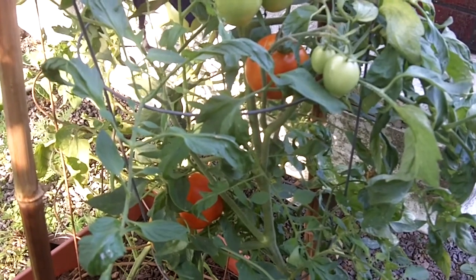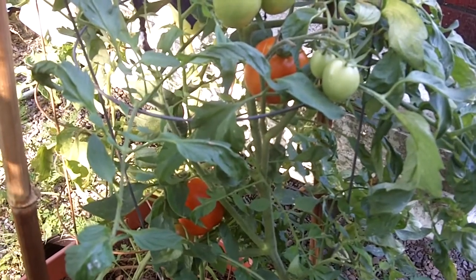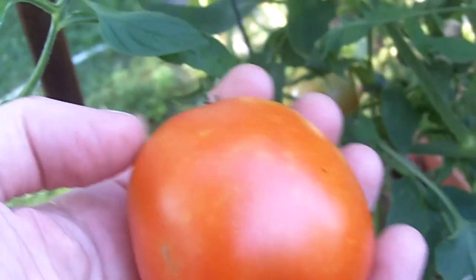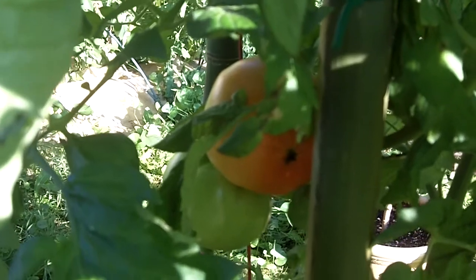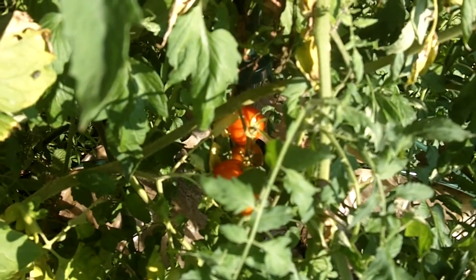It's been 3 months since I planted my tomatoes. 3 months since the last freeze. We're finally starting to get some decent sized tomatoes ripening up. These are Supremos. And I see more that are just starting to turn. And it looks like there's some cherry tomatoes ready to pick.